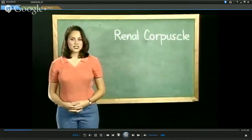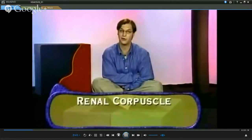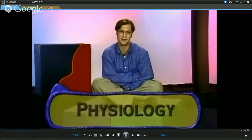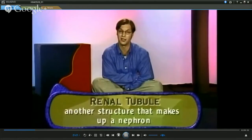The renal corpuscle is made up of two structures, the glomerulus and another structure called the glomerular or Bowman's capsule. Just remember that the renal corpuscle is in charge of the glomerular filtration. You don't have to know that much detail because, hey, this is anatomy, not physiology. In any event, you do know about the glomerulus now, but still, that's only one of the structures that makes up a nephron. Another structure is the renal tubule.